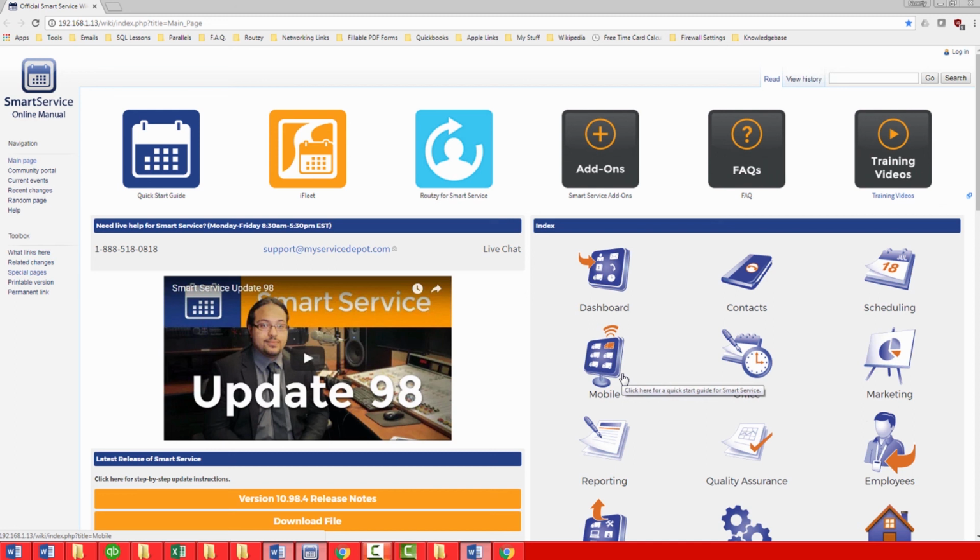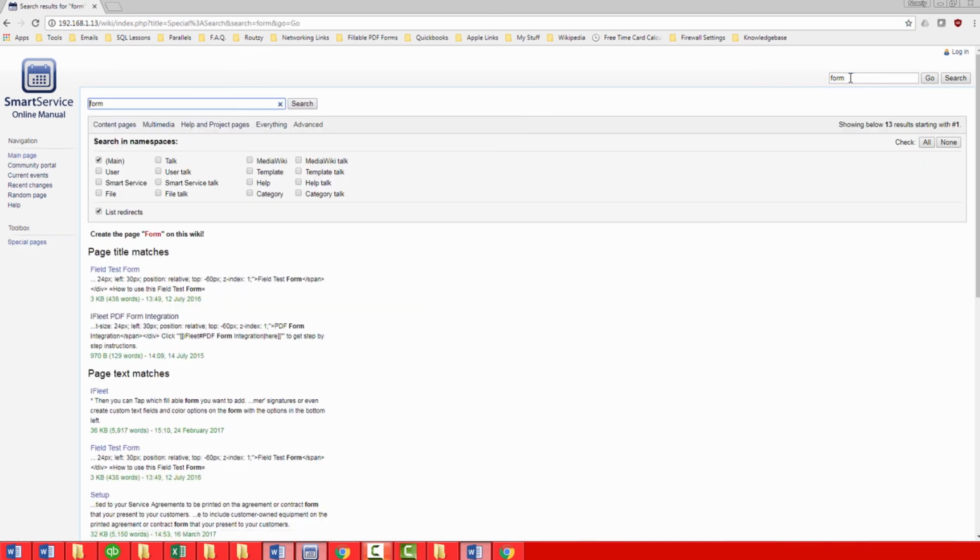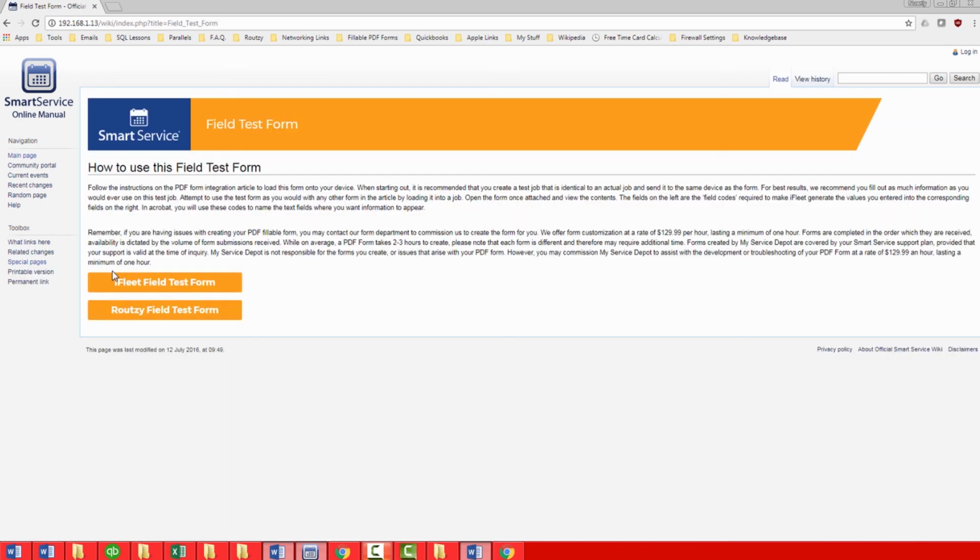What we're looking for is the fillable form fields list. We'll head over to the top right-hand corner where there's a search bar. And for this example, we'll go ahead and type in form and hit enter. This will bring up all relevant matches to the word form on the online manual. And you'll see our top two matches are the field test form itself and how to integrate your field test form with iFleet. Let's go ahead and click on the field test form section.